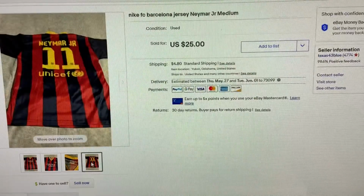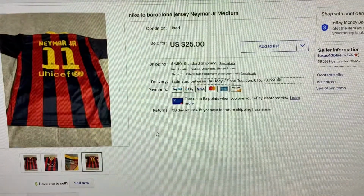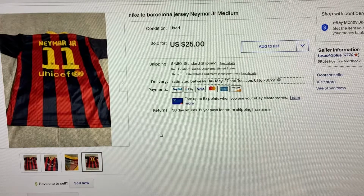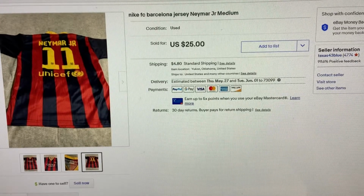The next is a Nike Football Club Barcelona. It is Neymar Jr. I paid $1.68 at a thrift store a while back. I've got some messy ones. I don't have any Neymar. I paid $1.68, sold this for $25 plus shipping, and my profit was $19.45.